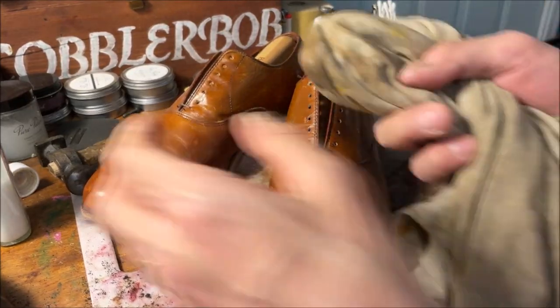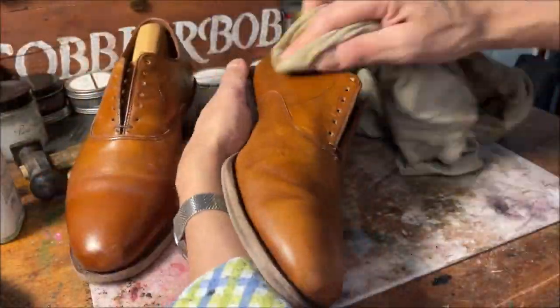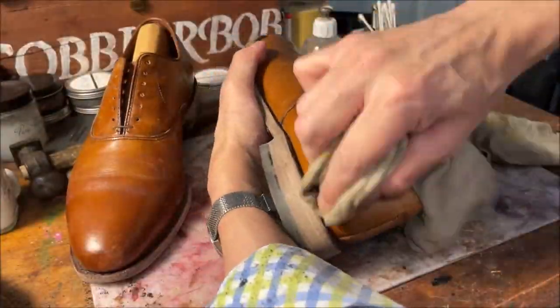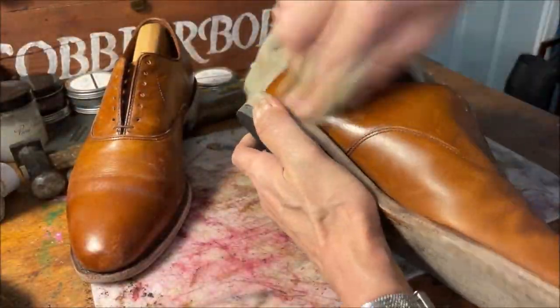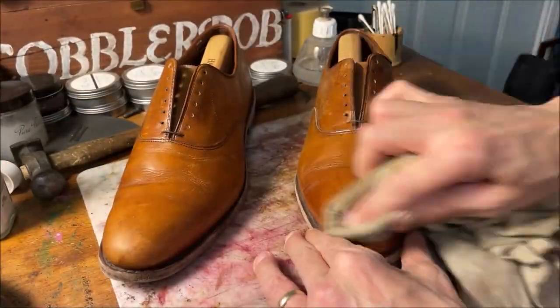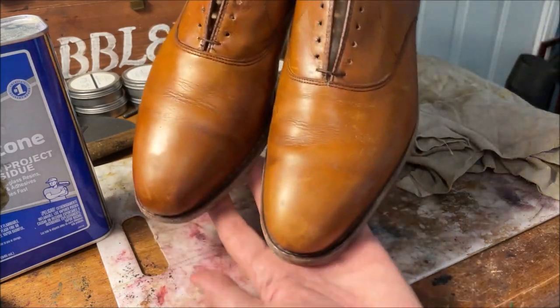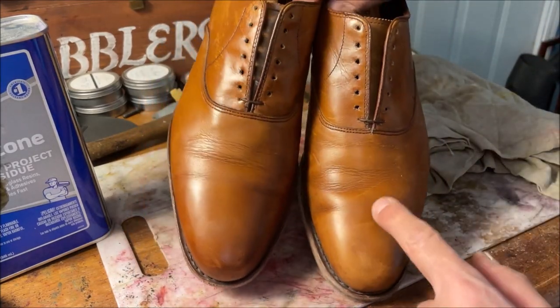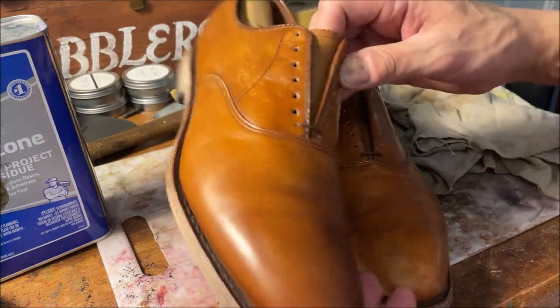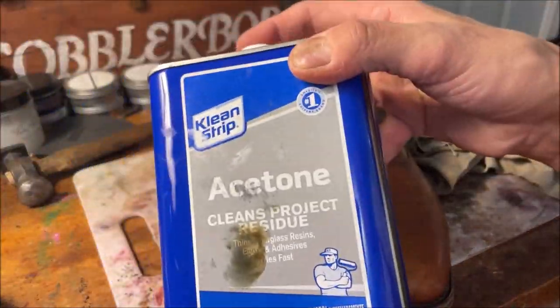There's really not much. I mean, granted, it's hard to tell, this rag is dirty. There's not a whole lot coming off. Okay, that really didn't do much. There's still a little bit different color. I don't know if you can tell on camera, this one's still a little bit lighter than that one. Maybe it evened up a little bit. Still splotchy. I could probably fill that in with cream polish, but I think I'm gonna get aggressive.